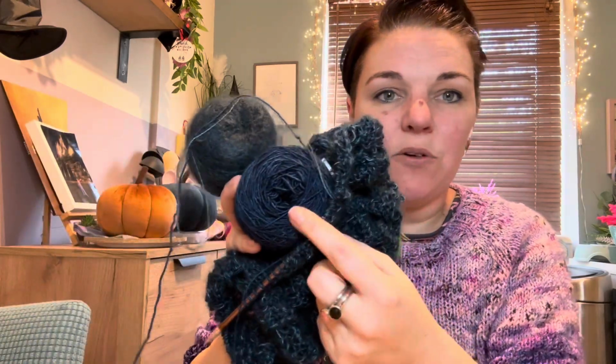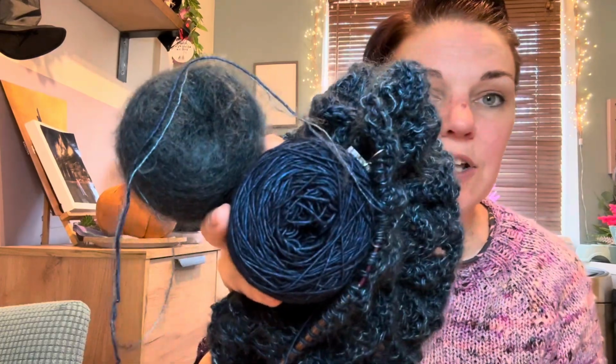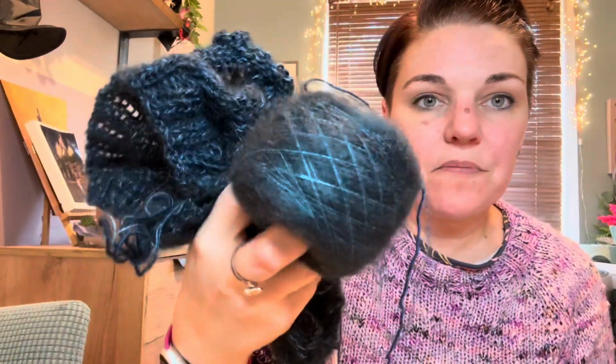That's all I've got in this blue. So I might have to fade into something or other. I'm not quite sure just yet. But yeah, I've got quite a lot of the mohair. Yeah, Kid Silk mohair. Right.